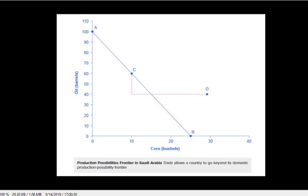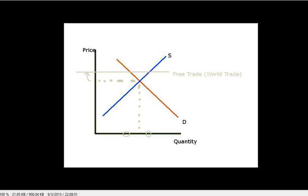Now, in a more simplistic country where they produce both oil and corn, what you're doing here is just selling a little bit of oil, and buying some extra corn, and you notice that pushes the point D outside the line that goes from A to B, the A to B being the production possibility frontier. By selling some and buying others, you can push yourself past that limit. So that's the goal of trade.